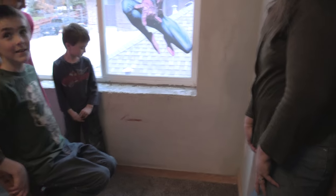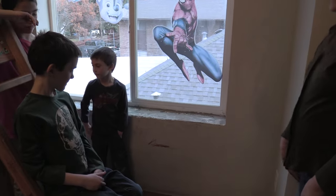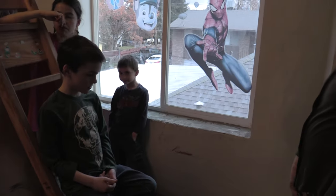Everything else but paint. So originally we primered the wall, painted around it, and today we are going to prep and then paint it finally.